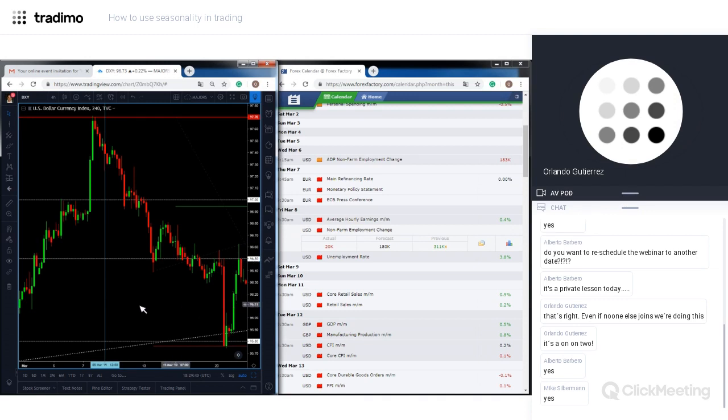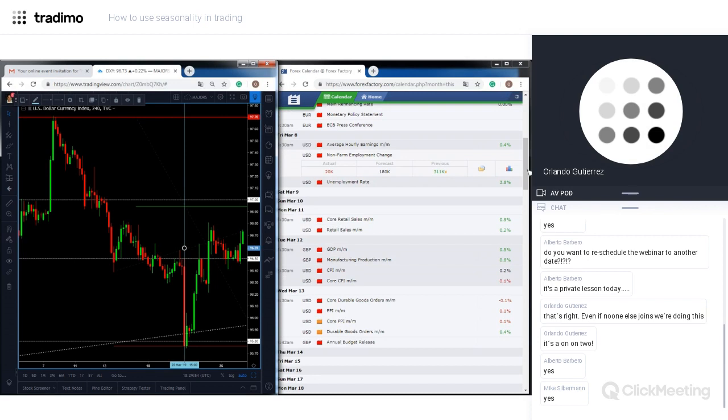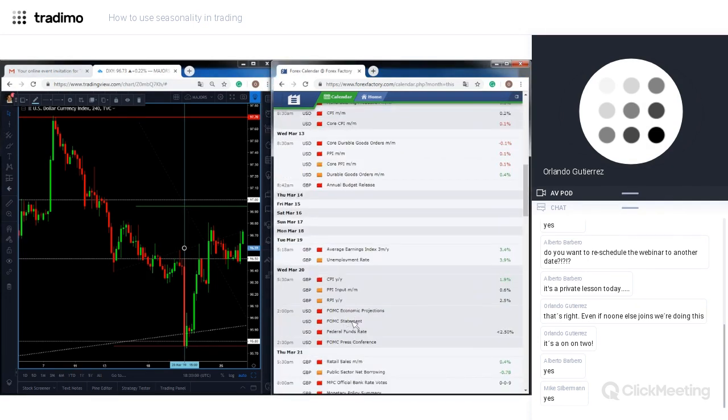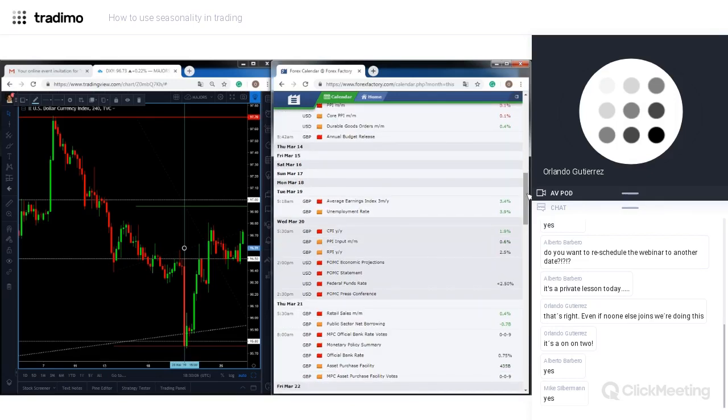All right, so let's have a look at this big bad bearish candle, which was on March 20th. Let's see what happened on March 20th. Something must have happened on March 20th. Exactly. We had the federal funds rate decision.